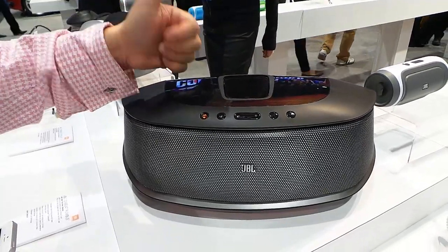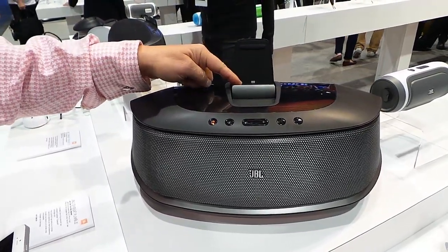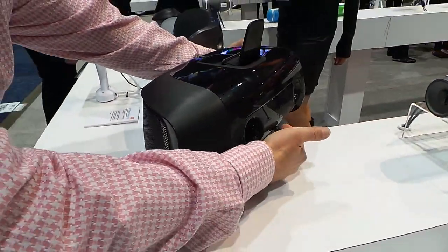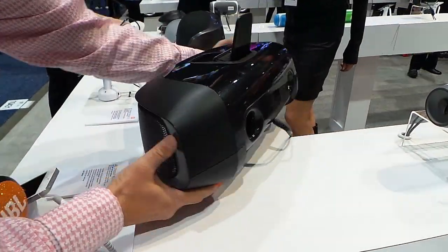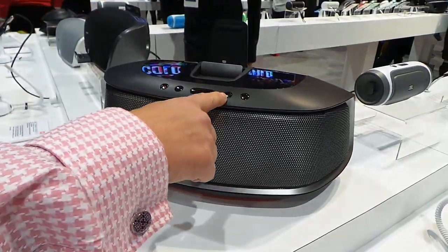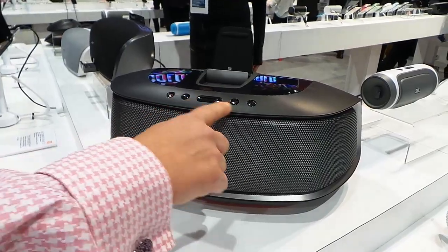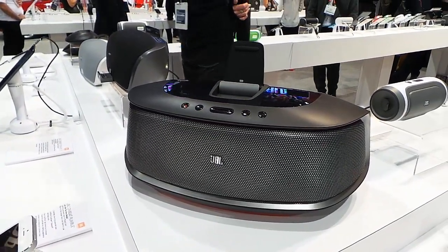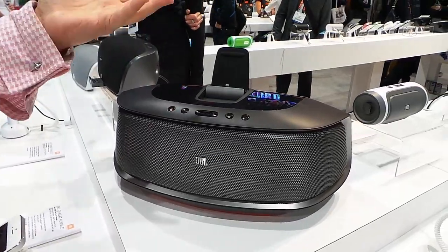It's Bluetooth. It's Lightning dock connector. There's a line in on the back as well, so you can plug in other devices. There's USB. The sound is tremendous. Yeah, that's awesome. It's got a club mode. It's got a bass enhancement mode. There's the power functions. And of course, you can use our own app to control it. Besides iTunes, it'll run on iTunes as well.